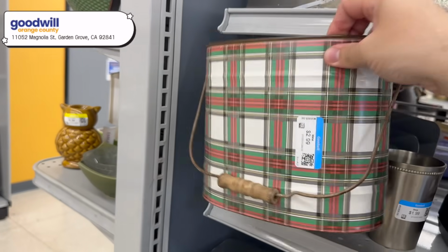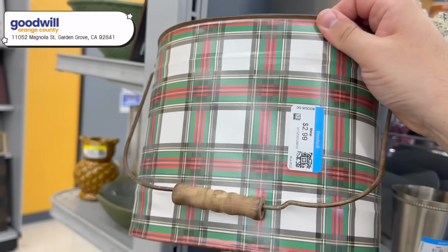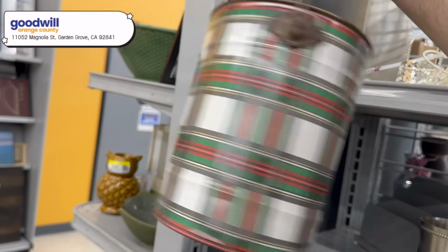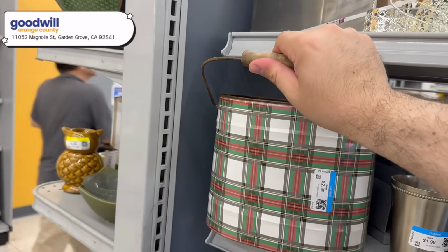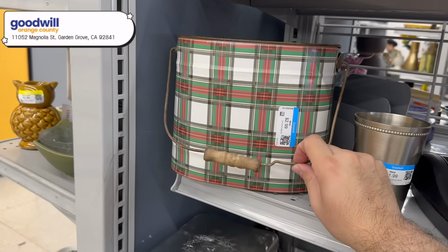I already have one of these for my Christmas setup. This was originally from Michael's. It was $25. It's $2.99. It's a really cute little plaid bucket. This is really cute for some florals for Christmas. But I already have one. I don't feel like I need another one, but it would probably be nice to have 2 so I can put them on top of the hutch. We'll think about it.